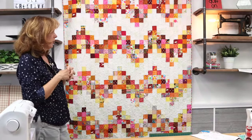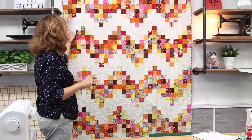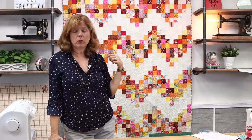So what I'll do is I'll put it all up, see what I like, and then I'll pin these two together. So I have a whole column of fabric and pins, and then I'll take that to my machine and I will sew all the pieces end to end to end, and then put it back up here and then pick up the next one and do the same thing. So it's very much a design wall quilt. It's not one of these quilts you just pick up two blocks and sew them together and it's always going to work. It's not that kind of quilt.